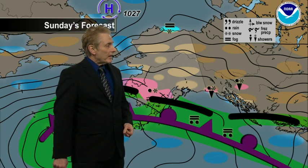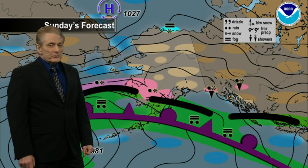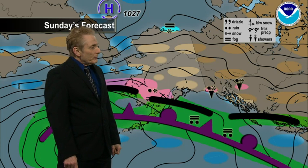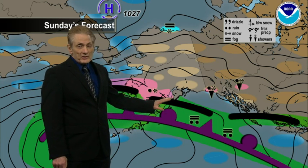but the Kuskokwim Valley staying VFR through tomorrow, as well as Prince William Sound VFR. A few more clouds probably for northern Cook Inlet. Definitely the Kenai Peninsula looking cloudy with a little bit better chance of some moisture here, especially to the southern areas.